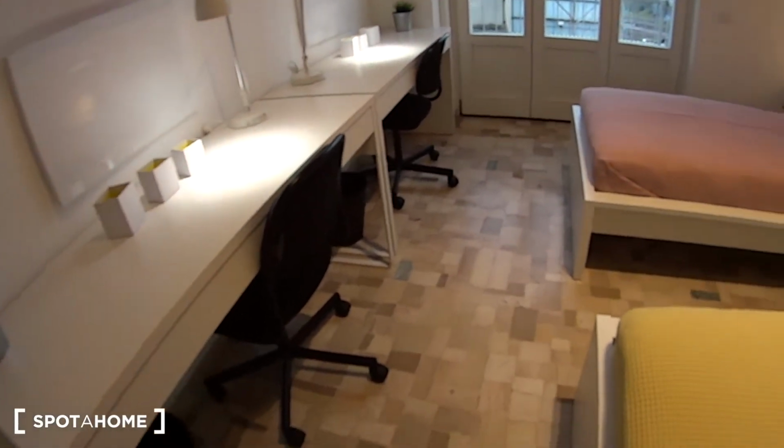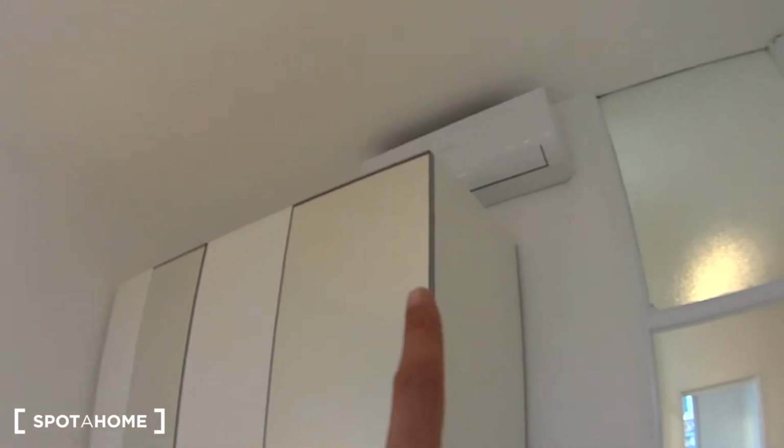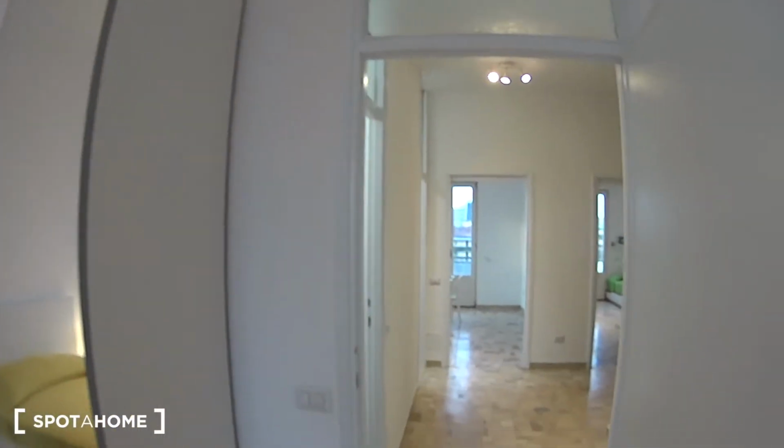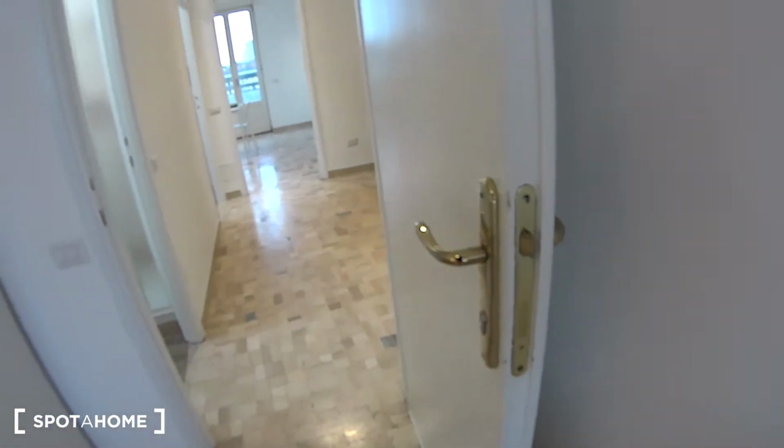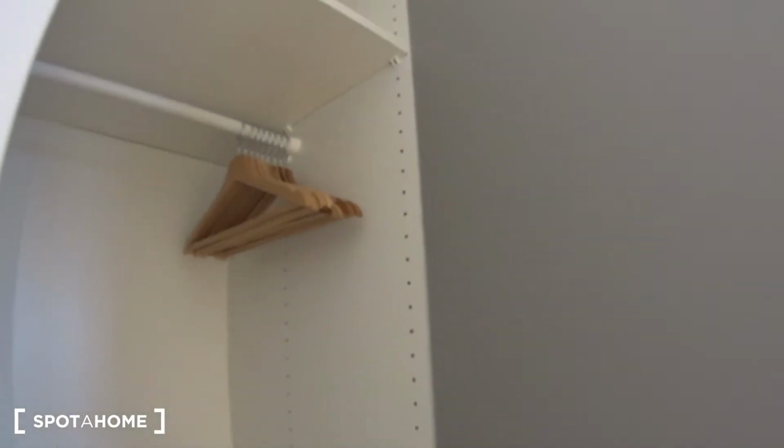This is a lovely, fully furnished and colorful apartment. Nice and luminous too. In bedroom number 1 we have this high standalone wardrobe and the air conditioning unit. Plus all of the bedrooms come with their separate keys, so you can lock the door. The standalone wardrobe has built-in mirrors, as you can see, and inside we find plenty of space, including the hooks to hang your clothing. There is a rack to dry your clothing after washing.